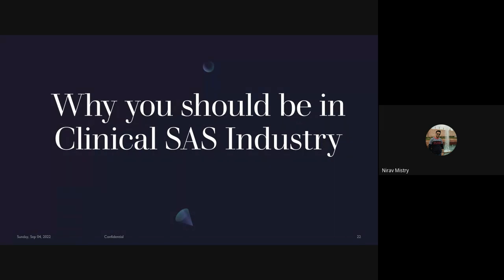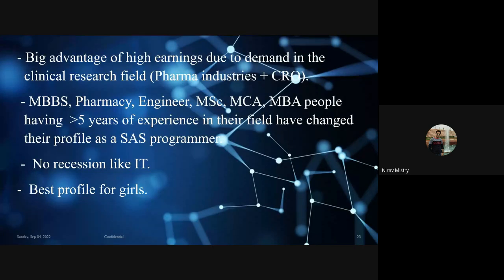Now, why should you be in the clinical SAS industry? It is a big advantage of high earning. Due to the demand in the SAS programming clinical research field, right now we have lots of projects in MNC companies, but very few programmers, because awareness of SAS is somewhat low. So we have opportunities in pharma industries plus CROs, and doctors, pharmacists, engineers, MSc, MCA, MBA people who have more than 5 years of experience in their field have actually changed their profile to SAS programmer, and right now they are working as SAS programmers in industry.